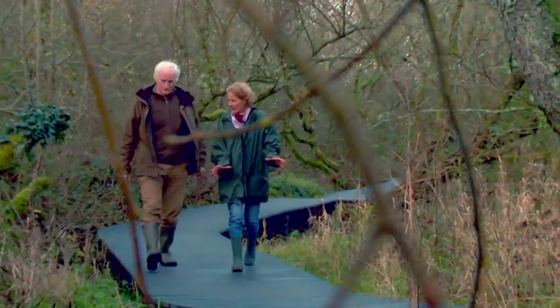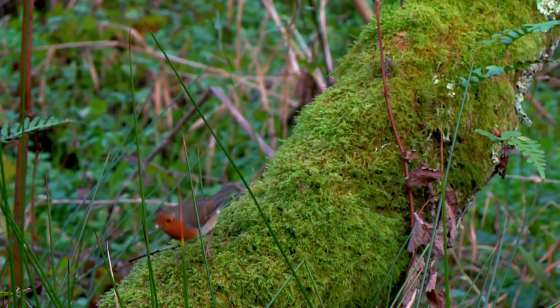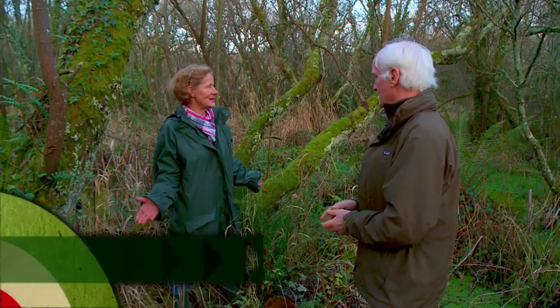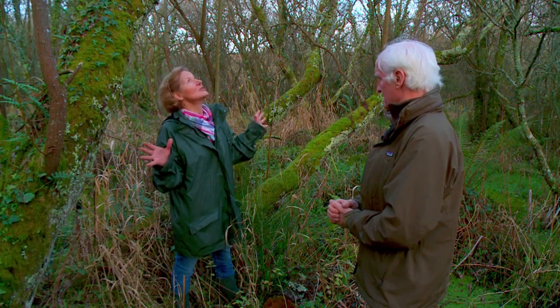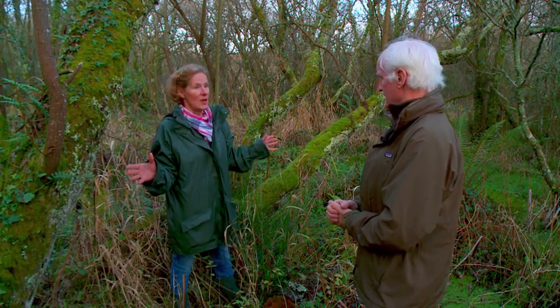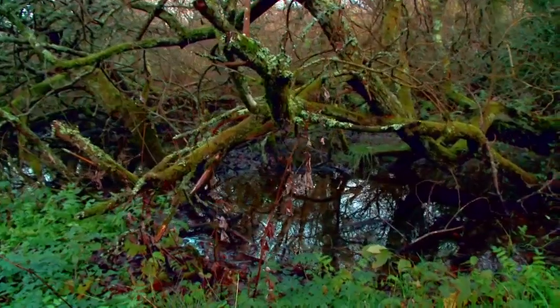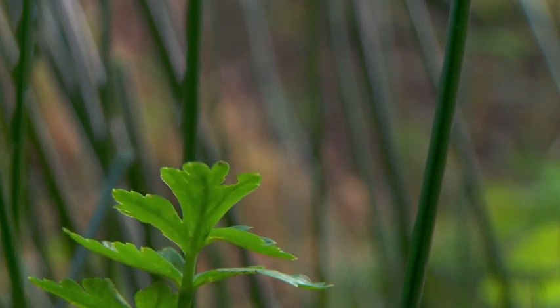The willow can take moisture from the water, can actually clean water. Karen, what's special about this wetland here? This wetland is, first of all, teeming with life. If you look around, there are actually birds all over around us. But in terms of habitat, it's a very rare habitat. It's a wet woodland. These are all native, indigenous species which stand with their feet in water.